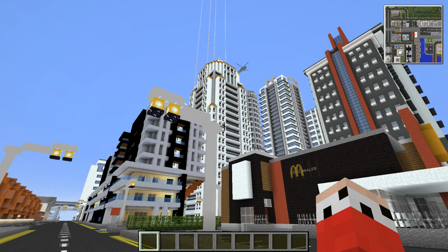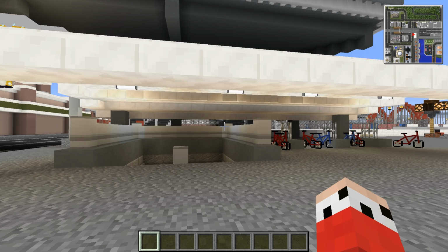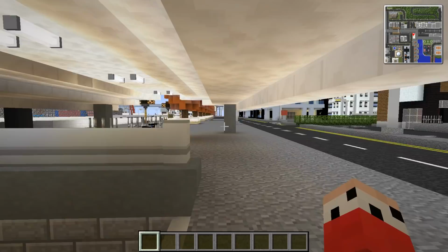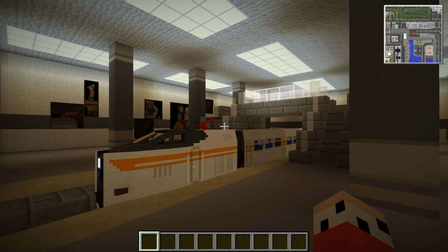Today, we're returning to a long-lost relic of the city that was never completed because it's incredibly difficult to do. And it's the subway. So, it's the sound of the bikes. So if I go down these stairs, we go past the ticket machines and we go through this open barrier. We get to our subway.